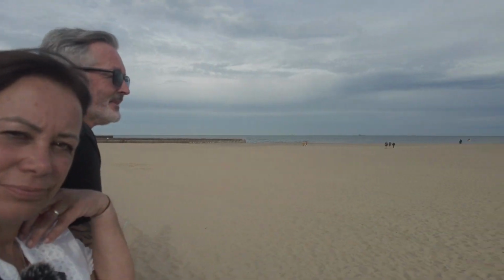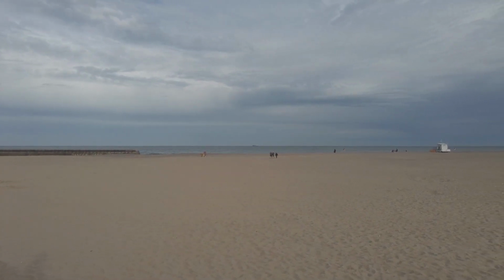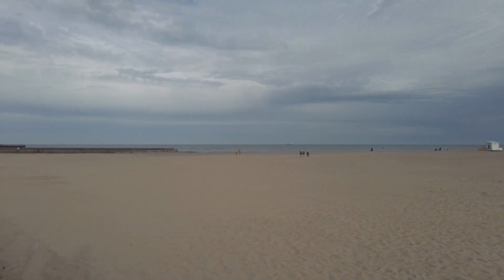A lovely afternoon, had fish and chips in the van, and we've just come out for a little evening walk along the seafront in Gorleston. By sea. Gorleston by sea. It's unusual. Gorgeous beach, look at this beach. Miles and miles of fabulous sand. Oh, it's white sand almost.